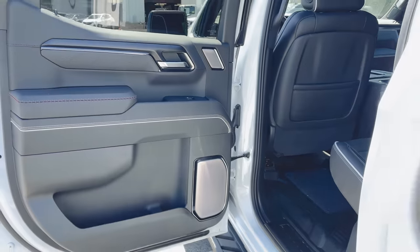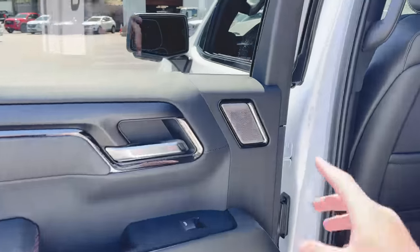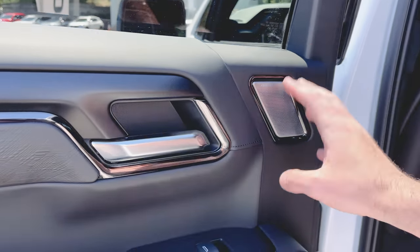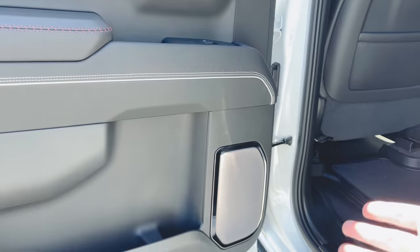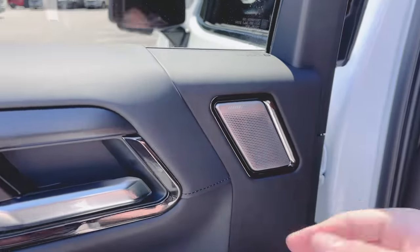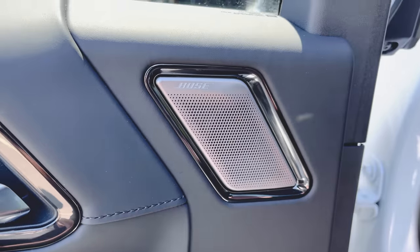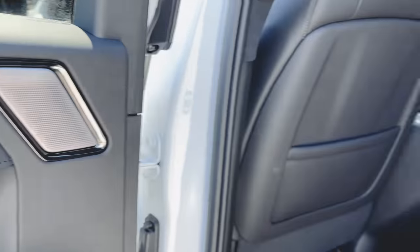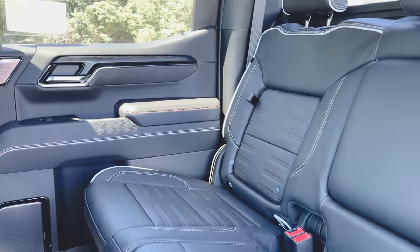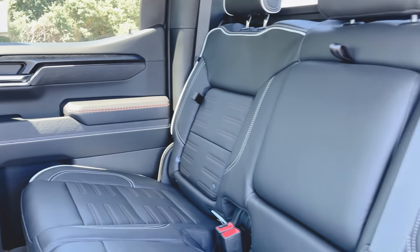You'll also notice we've got some audio upgrades, somebody's gonna correct me. I believe this is a tweeter. We've got tweeters in the back now. So you don't just have that one speaker in the back, and they did a hell of a job on these speaker grills. I mean, it's just the quality, vast improvement. Look inside at your leather interior. Once again, huge improvements back here.